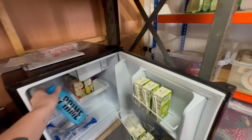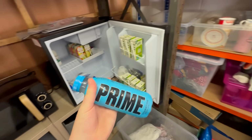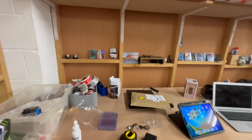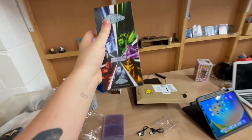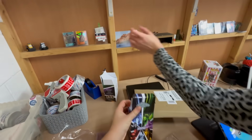Oh, Blue Raspberry Prime in the fridge. Treated myself earlier. Speaking of Prime, we actually opened a box of them Sidemen cards. We'll show you what we got. I am a sucker for trading cards, and we did buy a couple of these boxes from Tesco's. They're in Tesco's at the minute. If you want to get something and keep them sealed, these will be good investments. I'm going to pop back there later and keep a couple sealed in my collection.